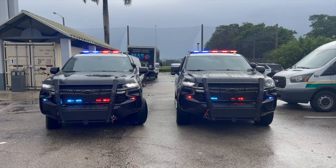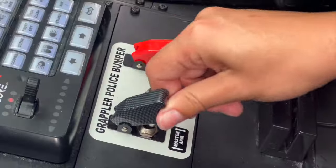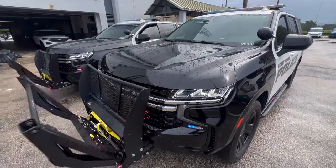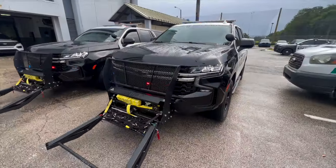This device goes on the front of your squad car and looks like an ordinary front bumper. Once activated, it lowers a fork-like device from the front of the bumper, which then has an attached strap, which looks to be a tow strap.